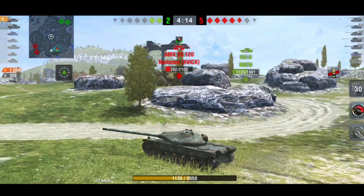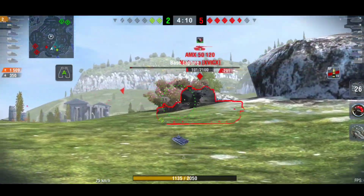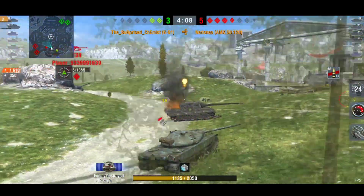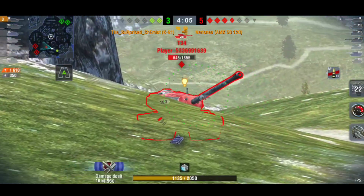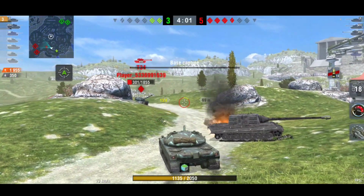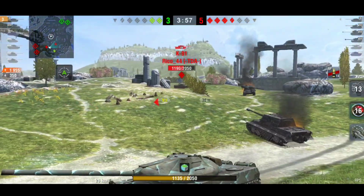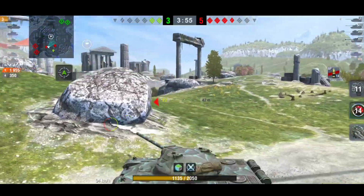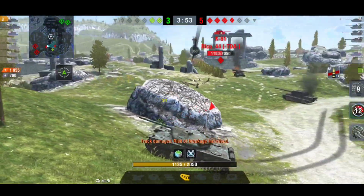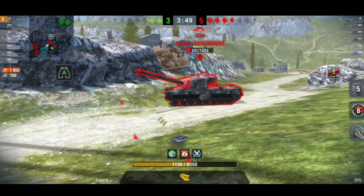But what I love about the K91 is it's not OP. It definitely isn't OP. So don't sit there and think you're going to buy the K91 and do amazing because it's OP. It's not OP. I think it is completely balanced. I just think it's super strong. It is super strong in the right hands, but it's not unbeatable. I mean, you can easily pen it. You can easily destroy it.